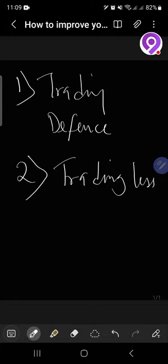The reason you want to reduce this is because you want to be able to screen out trades that are not quality. You want to only take quality trades. Even if you have a very good strategy, sometimes 3 or 4 quality trades in a week is okay. Right, so that's what gives birth to trading less.